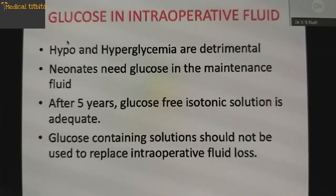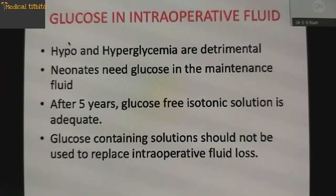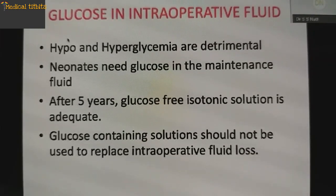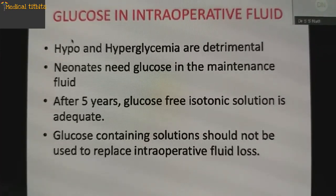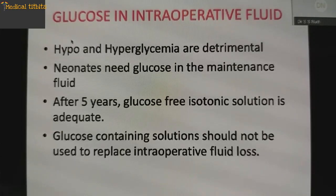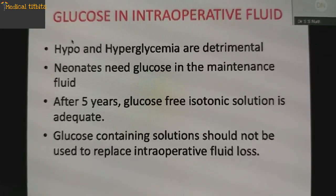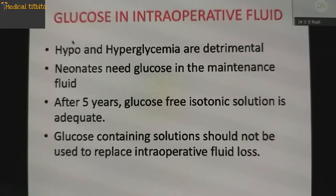A few words about glucose in the intraoperative fluid. Although we have discussed that pediatric patients up to 5 years of age do need glucose in the maintenance fluid, with higher glucose as the child is very young and decreasing with the older child, we should also remember that hypo and hyperglycemia both are detrimental. Neonates need glucose in the maintenance fluid, and after 5 years, glucose-free isotonic solution is adequate. Glucose-containing solutions should not be used to replace intraoperative fluid loss.